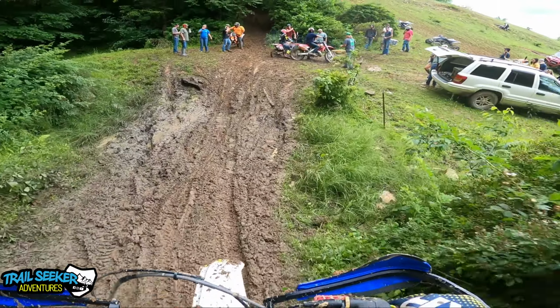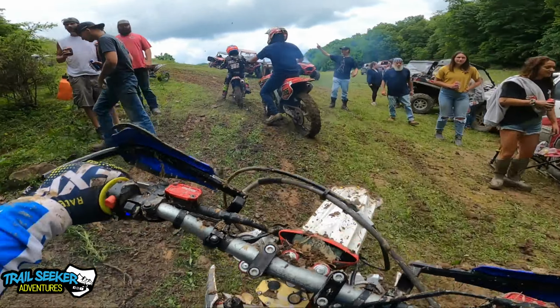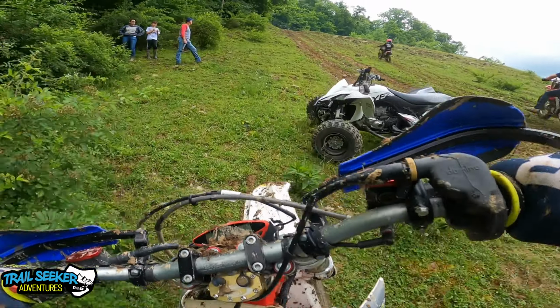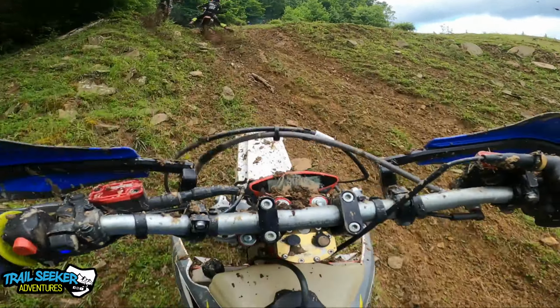Like the track went straight, but everybody was pointing us to the right. And I thought, okay, well, it must be blocked. Nobody can get up through there or something. So I thought that we would just go to the top of the hill here and get back onto the track. So we all come over here.